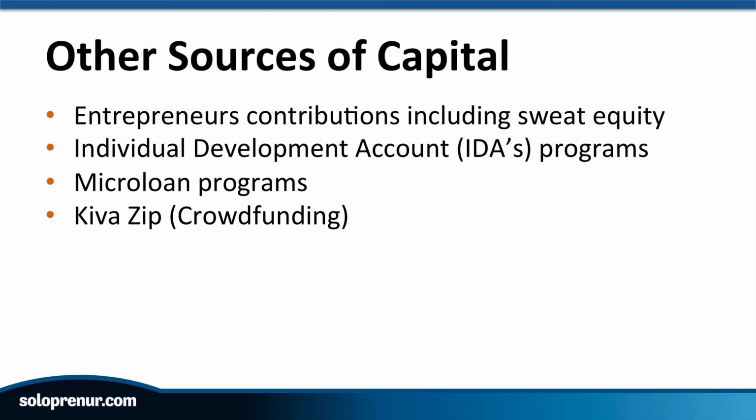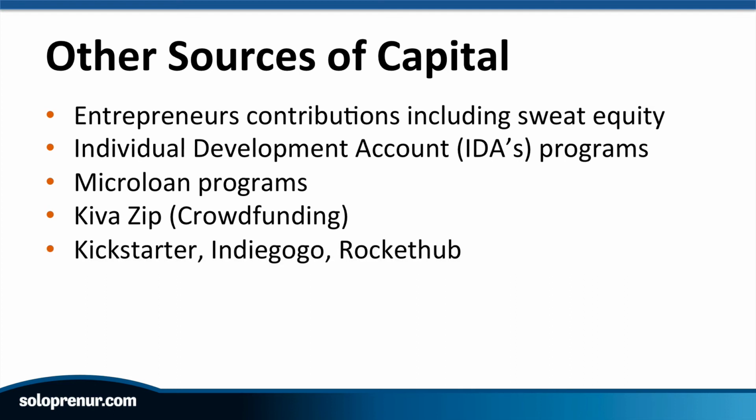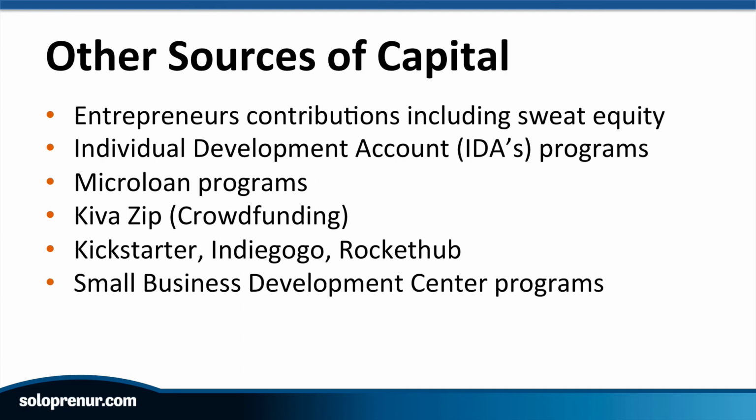Basically, you don't get a credit check. There's kind of a financial check that they'll do, but you crowdsource these funds, which is great. And related to that, these are other crowdfunding sources: Kickstarter, Indiegogo, Rocket Hub. There's actually over 300 different sites now, but these two can be other sources of capital for your business.